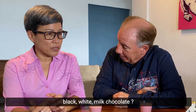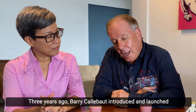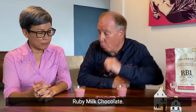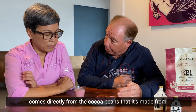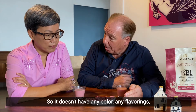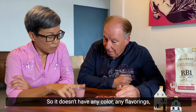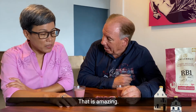Black, white, milk chocolate? Nearly right. 3 years ago, Barry Callebaut introduced and launched Ruby milk chocolate. Now, Ruby chocolate is an amazing product because its color comes directly from the cocoa beans that it's made from. So it doesn't have any color, any flavorings. No fruits in it? Nope. Really? Yep. That is amazing.